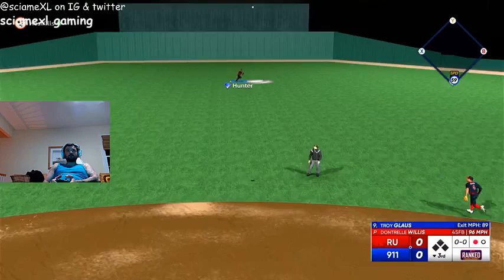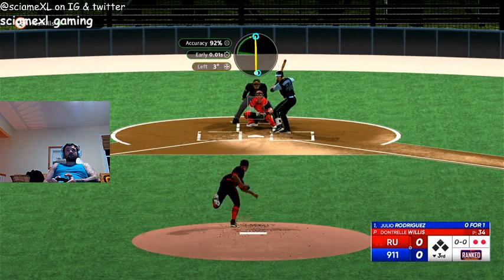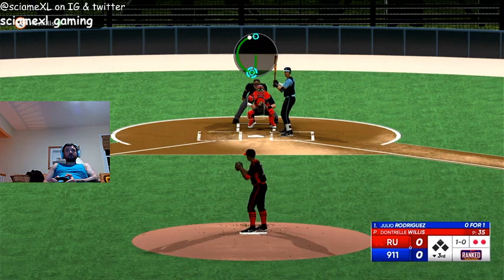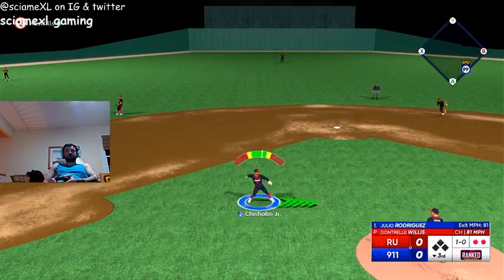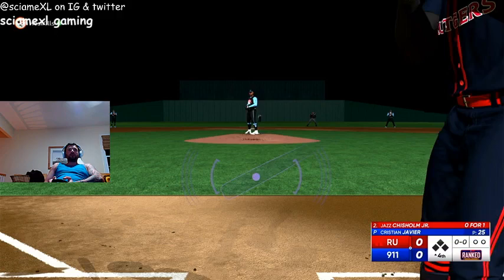Back to the top of the lineup, next to hit, Julio Rodriguez. And that one just misses, a ball and no strikes. That's to third. The throw to first, and that is that. All set for the start of the inning. Now the number two hitter, Jazz Chisholm Jr. Javier, back to work. Ball one, no strikes.